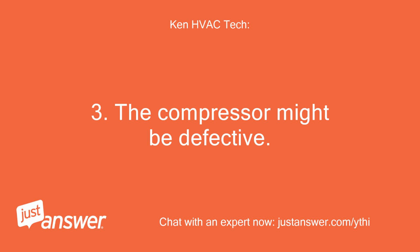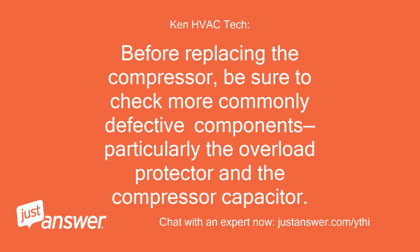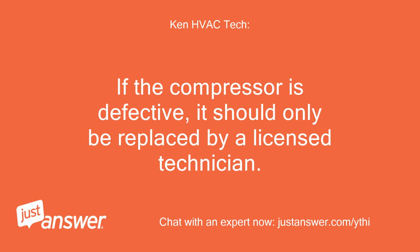3. The compressor might be defective. However, this is not usually the case. Before replacing the compressor, be sure to check more commonly defective components, particularly the overload protector and the compressor capacitor. If the compressor is defective, it should only be replaced by a licensed technician.